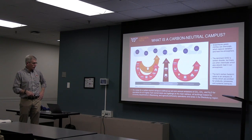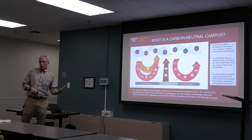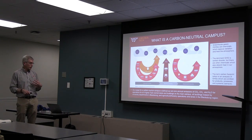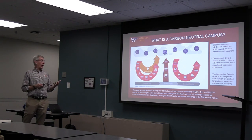This is for all operations for lands and buildings on the main campus, including buildings leased by departments in Blacksburg. The university leases a lot of buildings that they don't own, but we still use energy, and it's our responsibility. And we are also including agriculture and forestry across the Blacksburg region. That is most of what you would consider the campus, but not all.